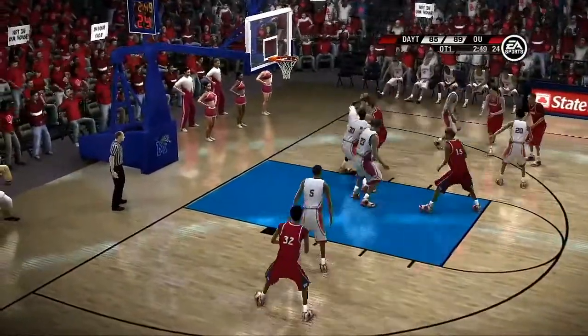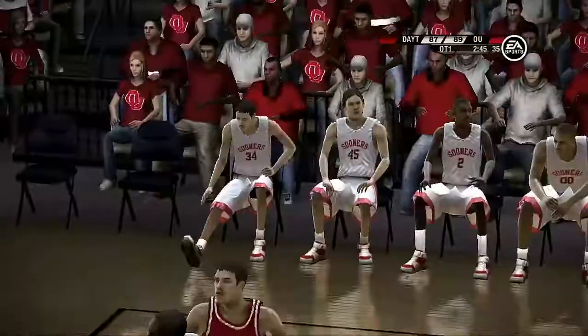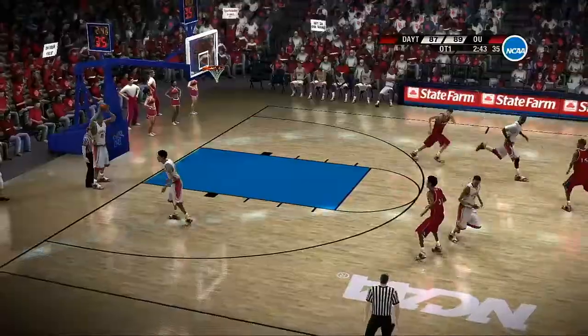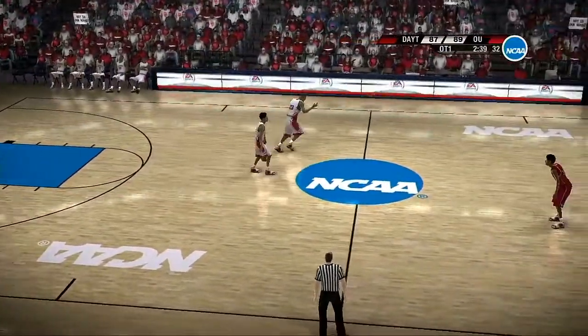Faces up on the low block. I think it's great when you've got a post player that can face up on a defensive player and attack the basket. I tell you, the jump hook is so effective, especially against a big post player. Very difficult to block that shot.